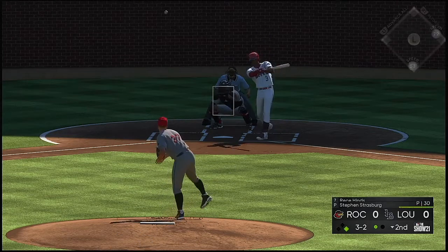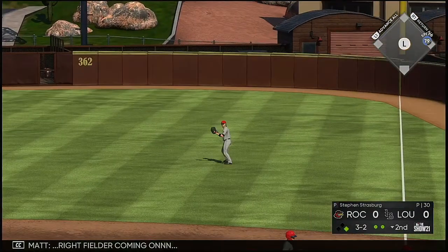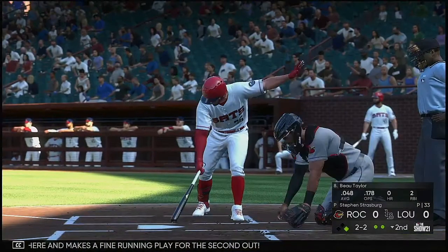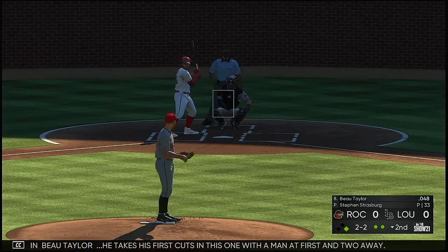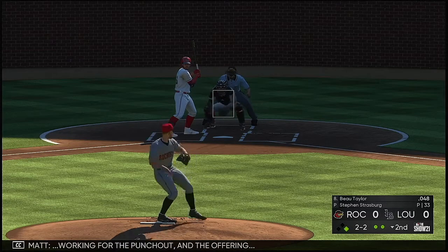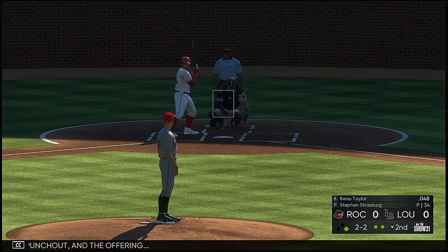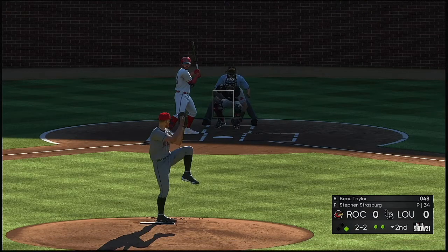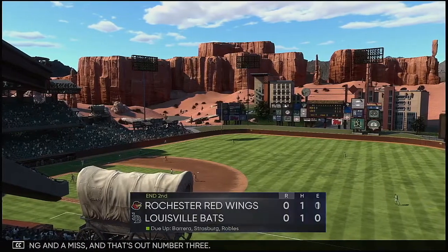Now the payoff pitch home. High in the air out towards shallow right. Right fielder coming on. He gets there and makes a fine running play for the second out. And stepping in, Bo Taylor. He takes his first cuts in this one with a man at first and two away. Working for the punch out and the offering. Swing and a miss, and that's out number three.